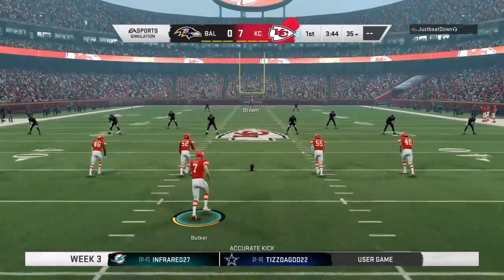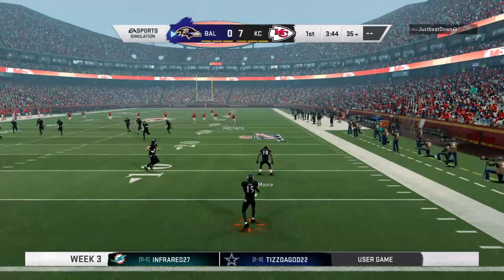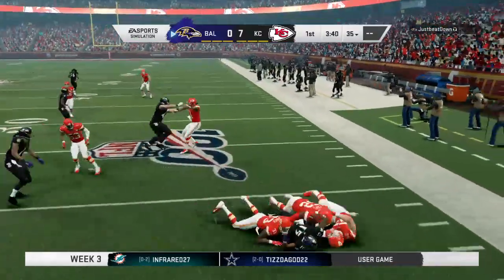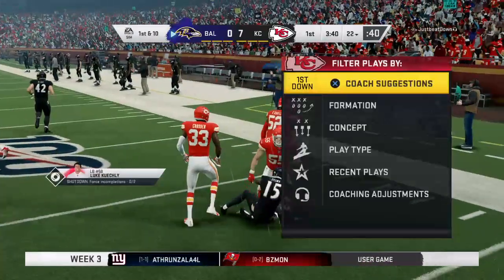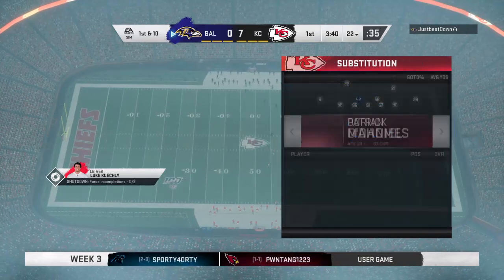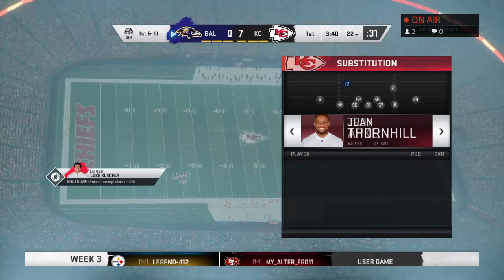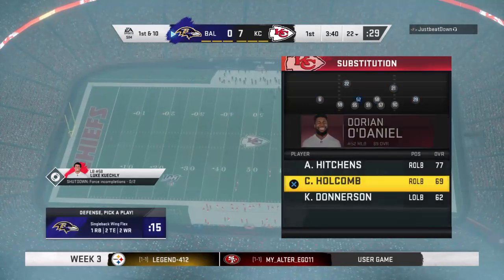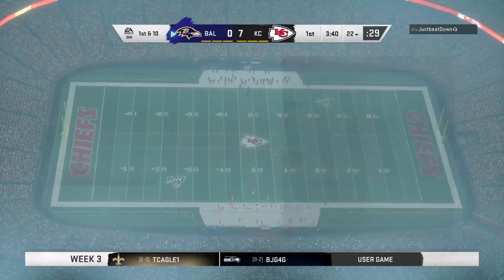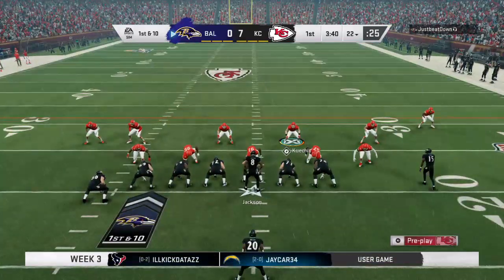Now after the touchdown, here's Butker on to kick it away. This is taken at the 3. And he'll get it up past the 20 to the 22-yard line. The Ravens take over first and 10 at their own 22-yard line. Jackson and the Ravens come up now first and 10 at their own 22.